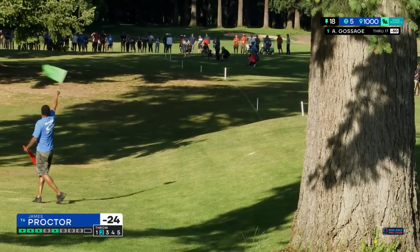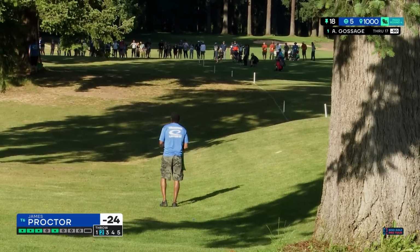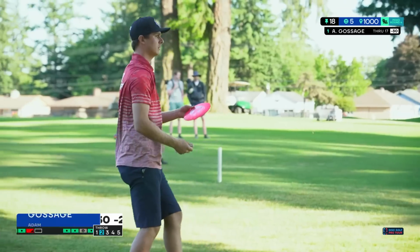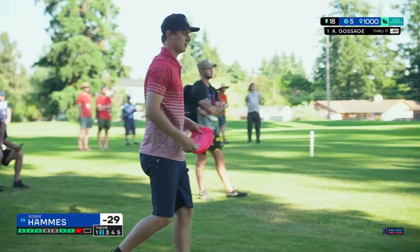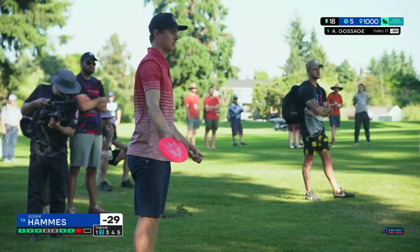Ooh. Proctor keeps it in bounds. But yeah, they've got to go. They've got to figure out how to go. Yeah, and that's why they had to drive longer, so they could see where Aaron's shot goes. Now Adam knows what he has to do.